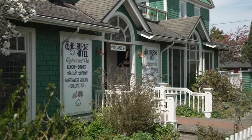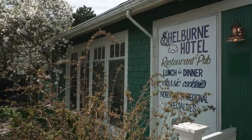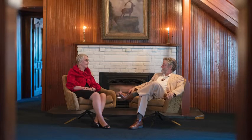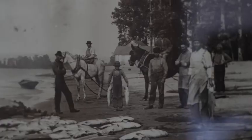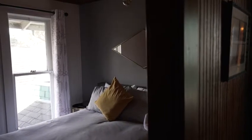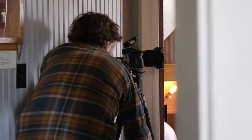Next, we photographed Lori and David, who owned the Shelburne Hotel for 40 years. As the story goes, and it's true, my vehicle was stuck in the sand and he helped pull me out. That's how we met. And then look at each other again real quick. This building, built in 1896, is truly historic for the Northwest. It's the oldest continuously operating hotel in our state. And I think that's something that we can be proud of, all of us.